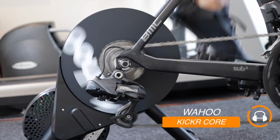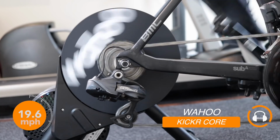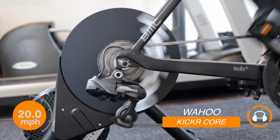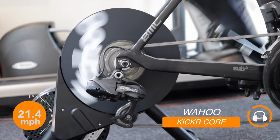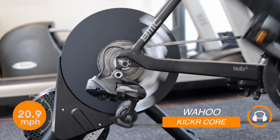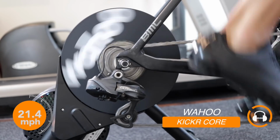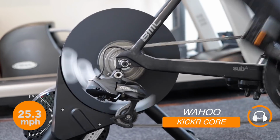So here is the Wahoo KICKR Core. I'm gonna start at 20 miles per hour and let's just listen to the sound. Now I'm going to up it a notch to 30 miles an hour.